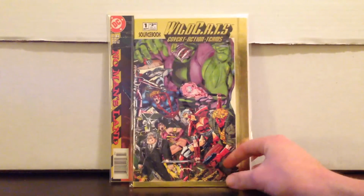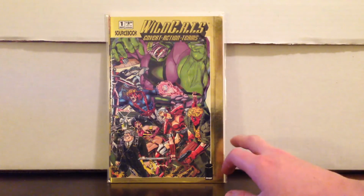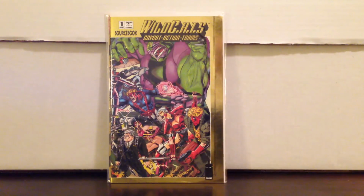I found a Wildcat sourcebook, which is the gold variant. I had been looking for this. Figured I could stumble across it. It's a $10 book in high grade. Typically, what you'll see though is the silver border. That's the regular cover. This is the gold border, which is like an incentive, I would assume.